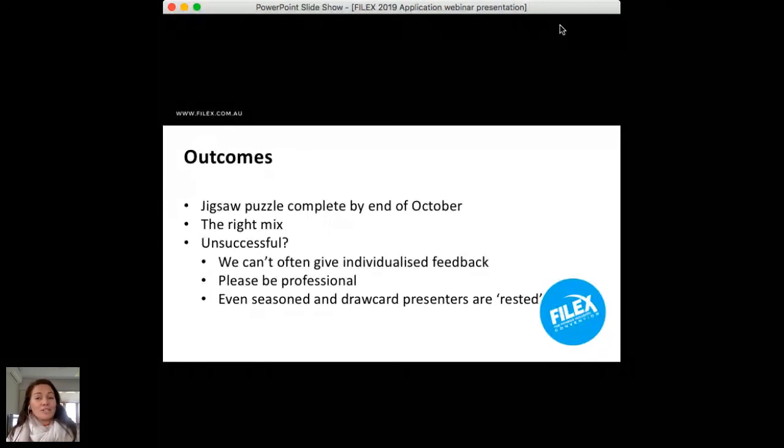An important point to note is that even seasoned and drawcard presenters are rested. We have so many people that want to be a part of FILEX, and as much as we would love to have everyone, we just can't. We don't have the budget, we don't have the space, we don't have the delegates to have every single presenter that wants to be a part of it. But also it's important for us that we're trying to find some fresh faces, that we're bringing in new content, and that we're keeping things fresh for our delegates so that they're interested in attending year on year.